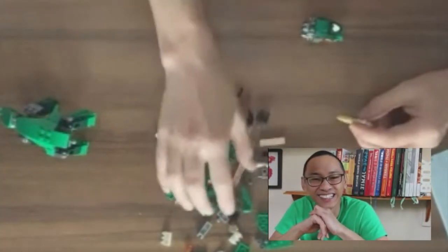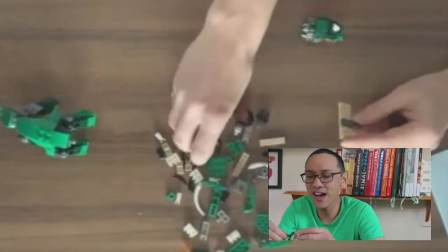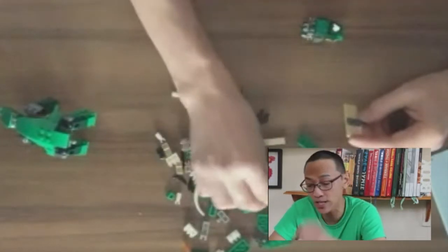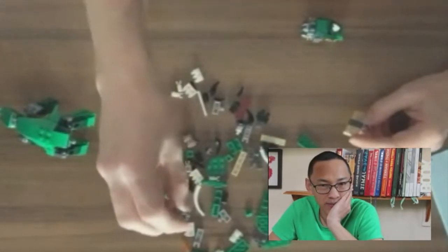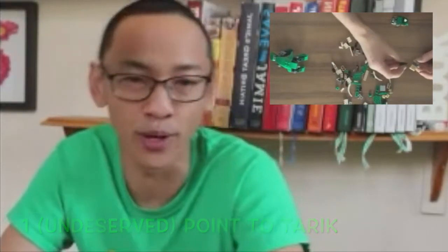Did every dinosaur have a crest? No, man. Because there were like 6,000 different dinosaurs. So no, I don't think every dinosaur did. And in fact, it's difficult to tell. Actually, that's a good question. I'm going to change it to did every dinosaur have a crest? And I'm going to say no. Yeah, I'm giving you a point this time.